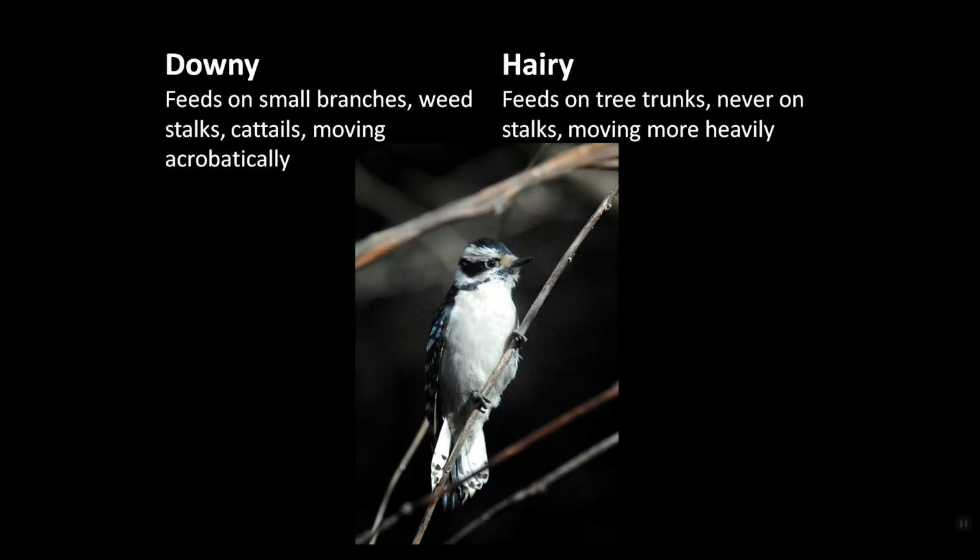So you can also look at behavior. Downies feed on small branches, as you can see here. They even feed on weed stalks, cattails.